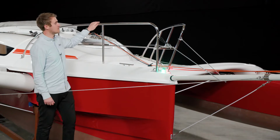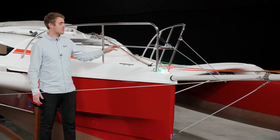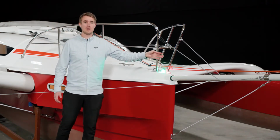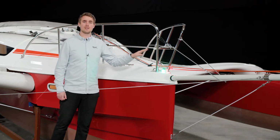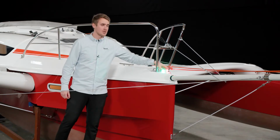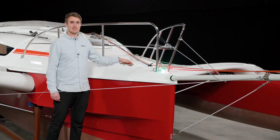Here we also have this very nice pulpit. It gives you a lot of safety when walking around the boat, especially here at the bow, where you also have to fold out the bowsprit once in a while. The pulpit here is a standard feature for the Dragonfly 28. Here on the foredeck you'll also find this standard navigation light that comes with the boat. The same goes for these standard stainless steel mooring cleats.